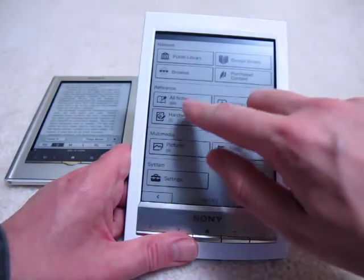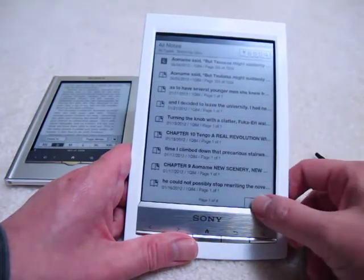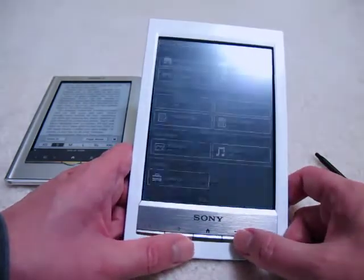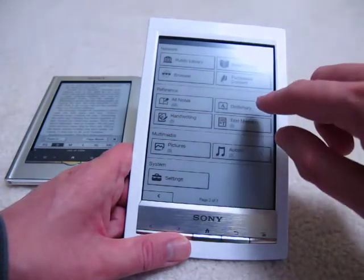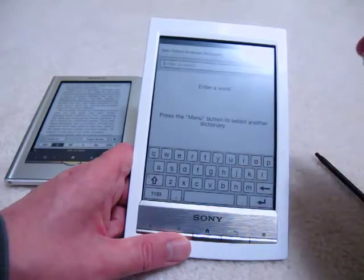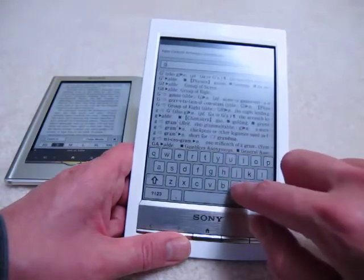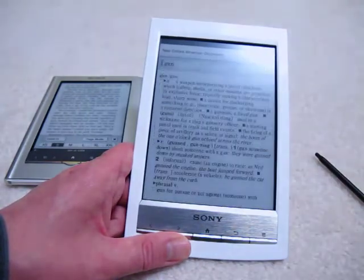It also has a feature to show all the notes you have marked on the books. This feature is the same as the old ebook reader. You can also check the dictionary directly. You can just type in the word and then check the word.